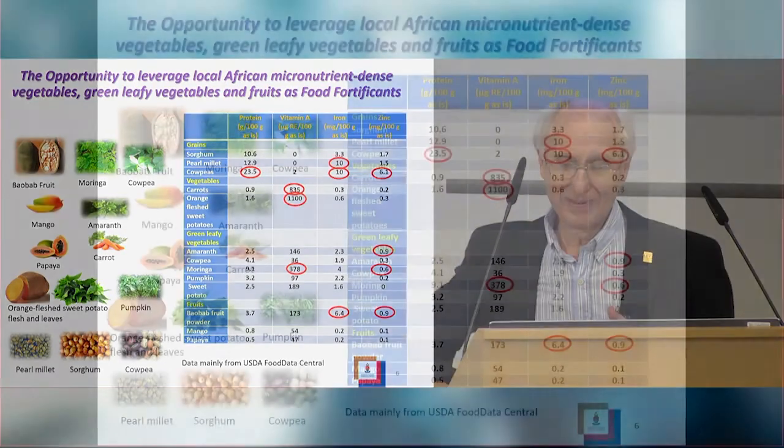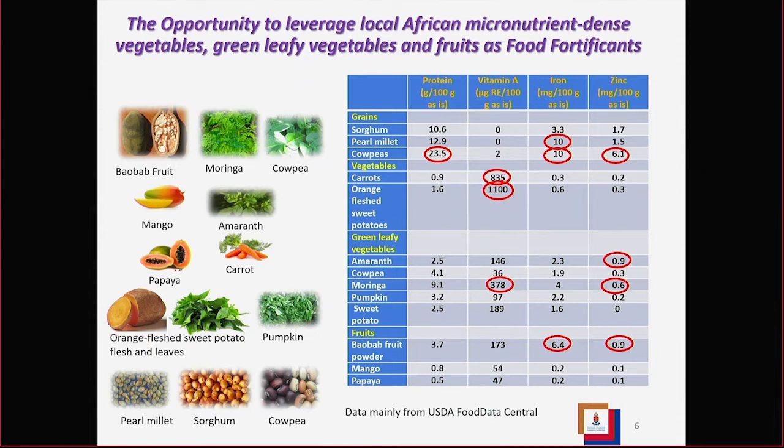And so if one then looks in the African context, then the opportunity lies in micronutrient-rich plant foods. And so we divide them into the grains, the vegetables, the green leafy vegetables, and the fruits. Then we see, and one can always argue about the numbers, because there's varietal issues, there's cultivation, soil issues, and also the way their units are expressed.